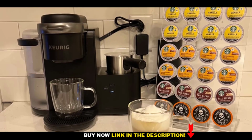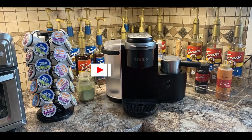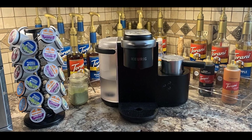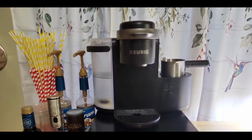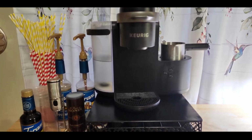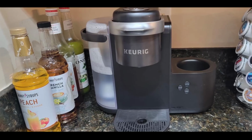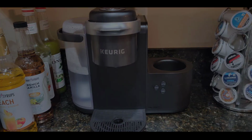You can also manage smart delivery to ensure your preferred K-Cup pods never run out. Its multi-stream technology ensures optimal flavor extraction by evenly saturating the coffee grounds, delivering a bold and aromatic experience in every sip. This coffee maker truly blends convenience, innovation, and personalization for coffee lovers.